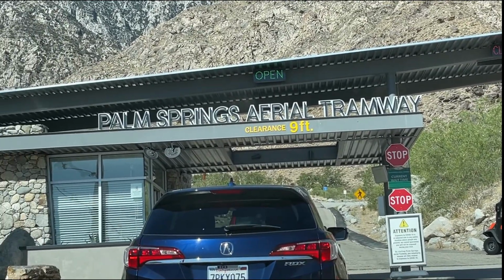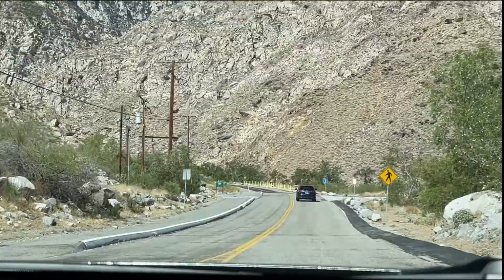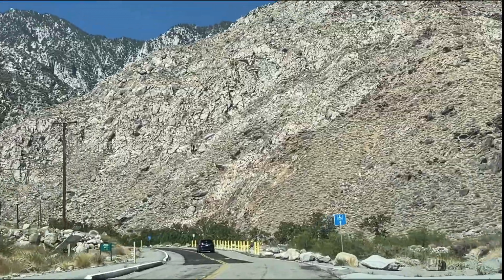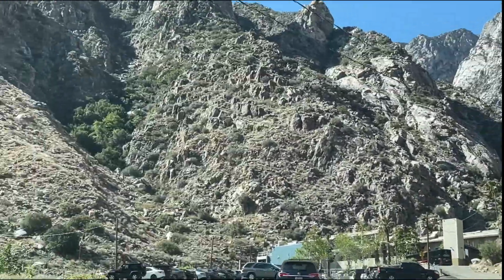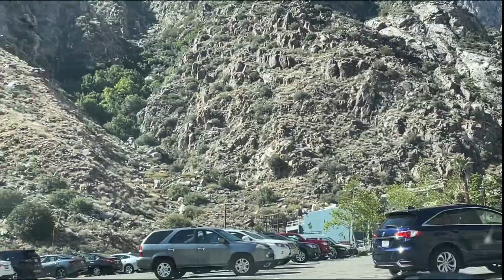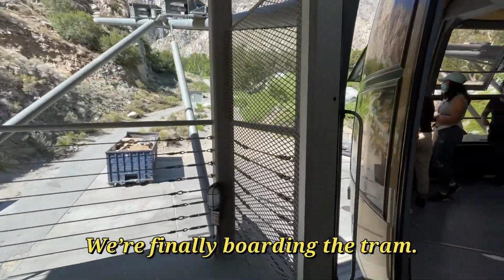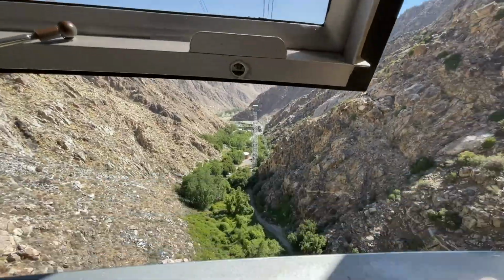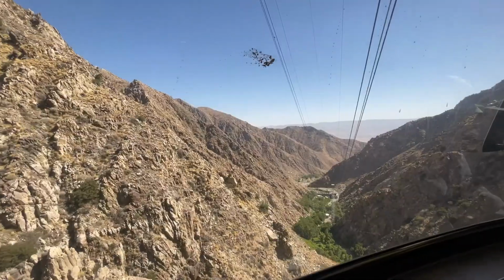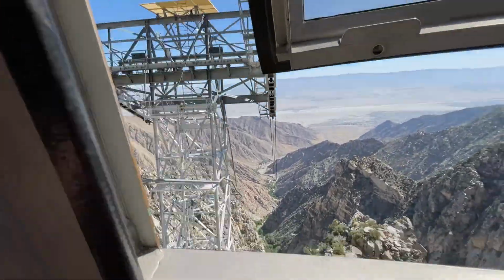Some information as we go through the entrance here. We went ahead and reserved our space in the tram and also paid for our parking online. Those are two separate charges. We highly recommend paying for it online because depending on how busy they are and the time of the year, you could run out of space. As you'll see, the tram here has very limited room, and there's really only two trams that go up and down here. So, like I said, reserve online if you can.